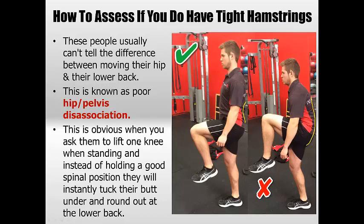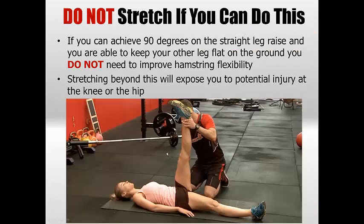And this is just real obvious to see, and this person often will have maybe abdominal tension as well, quite a lot. And again, they look like they have no butt. So it's a real simple way to test.